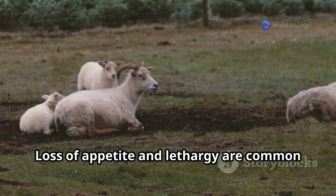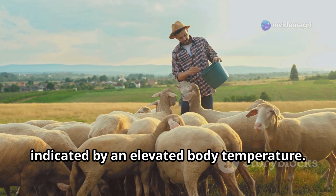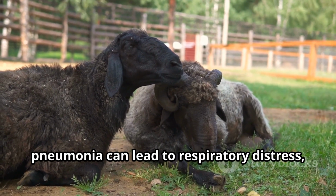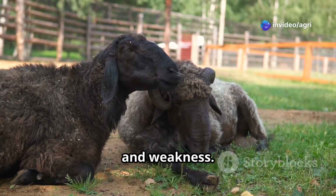Loss of appetite and lethargy are common signs of systemic illness. As the disease progresses, sheep may exhibit fever, indicated by an elevated body temperature. In severe cases, pneumonia can lead to respiratory distress, characterized by open-mouth breathing, bluish discoloration of the gums and tongue, also known as cyanosis, and weakness.